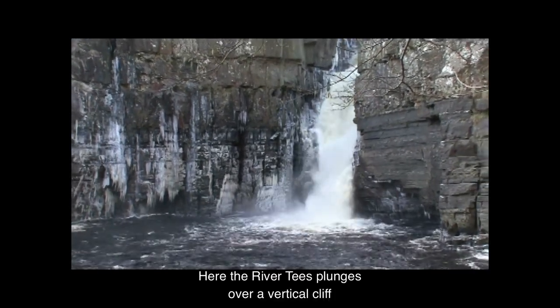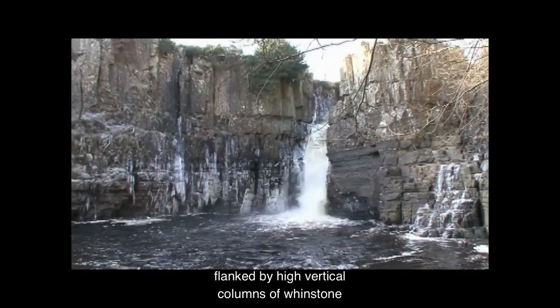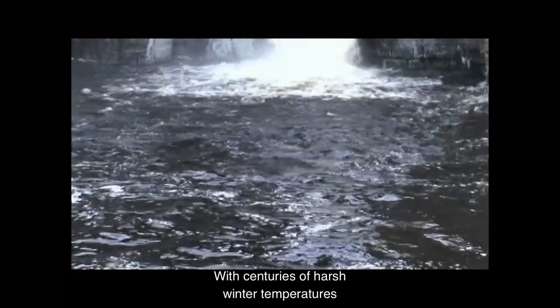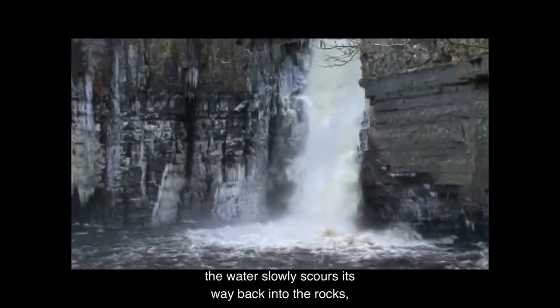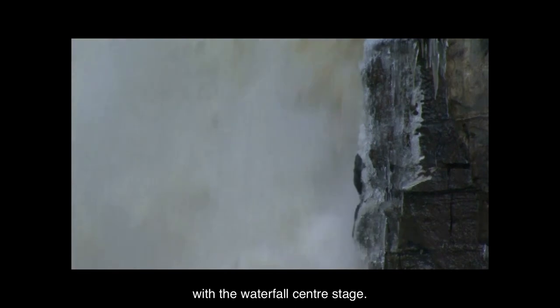Here the River Tees plunges over a vertical cliff for over 70 feet into a rocky gorge, flanked by high vertical columns of whinstone lying on softer limestone. With centuries of harsh winter temperatures and the sheer force of the river, the water slowly scours its way back into the rocks, forming this great natural stone amphitheatre with the waterfall centre stage.